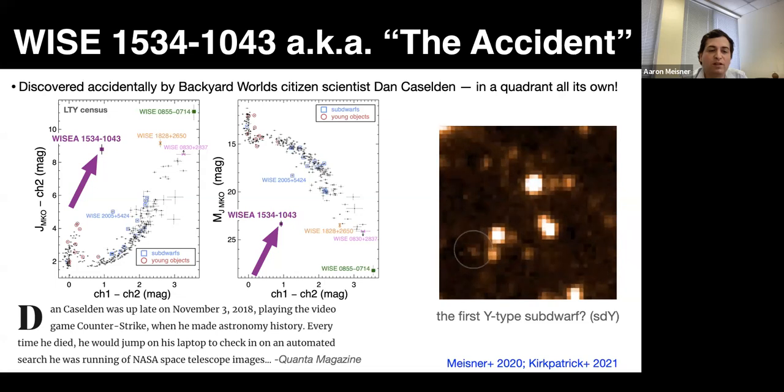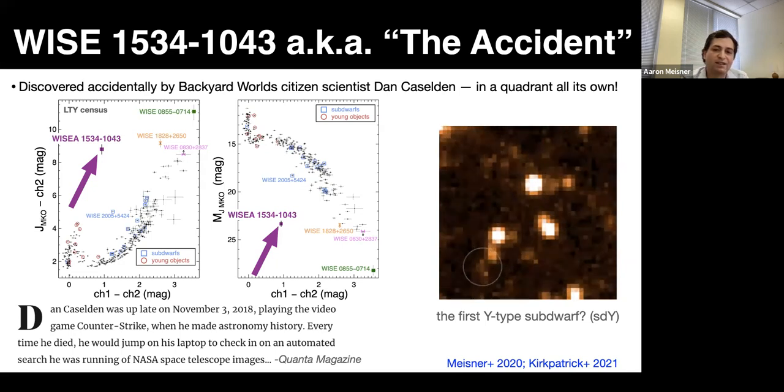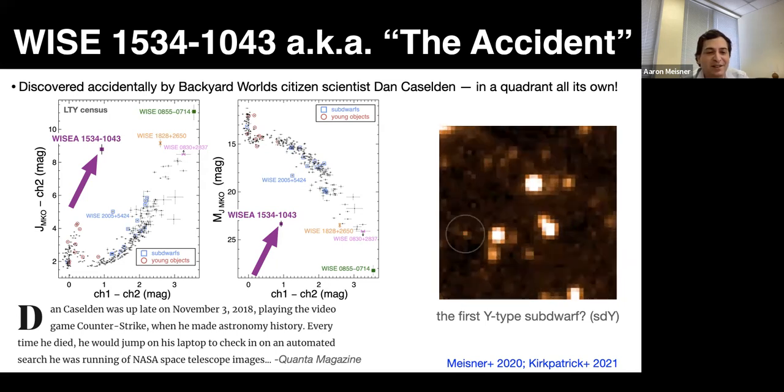So one of the most interesting discoveries that we've made, which was actually published in one of my 2020 papers, but we didn't realize how unusual it was at the time, is called WISE 1534. Also known as the accident. That is a technical term from the literature. It was published in Davies' 2021 paper as such, so I don't feel too bad about using it. It was discovered accidentally by a Backyard Worlds citizen scientist. Once again, the one and only Dan Caselden.